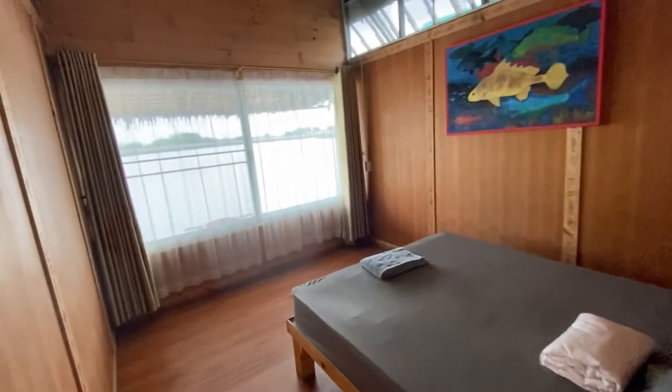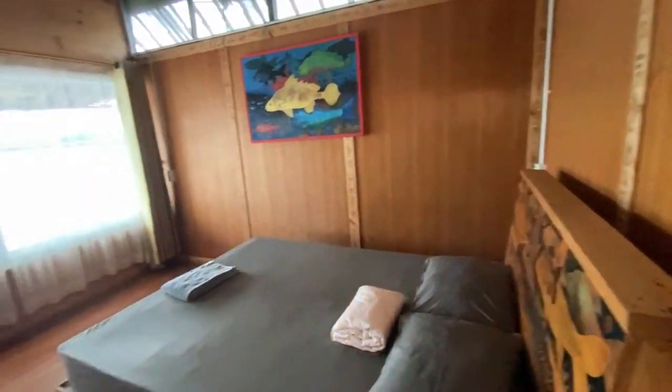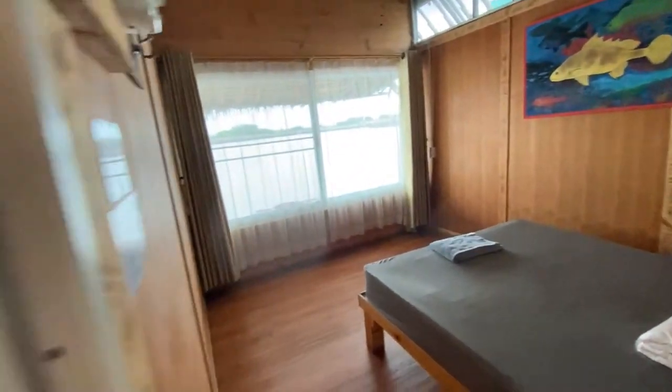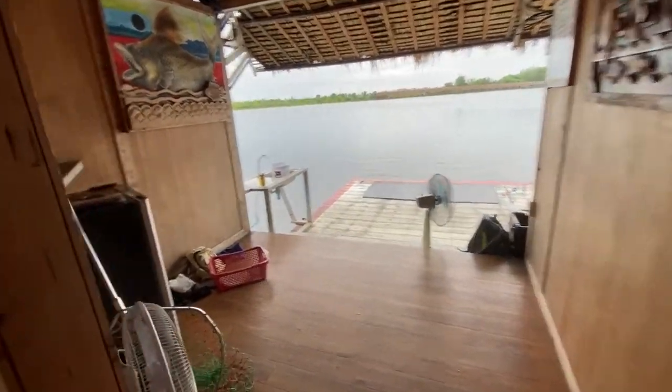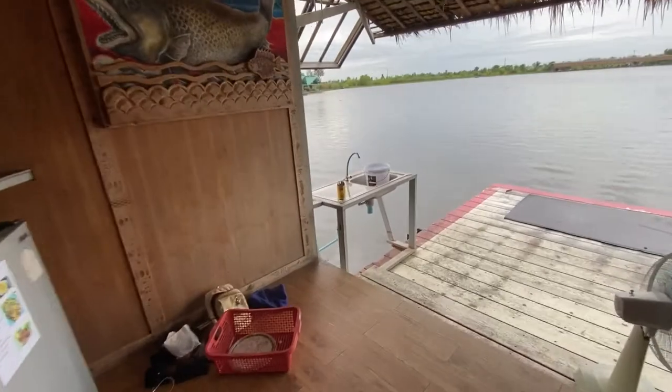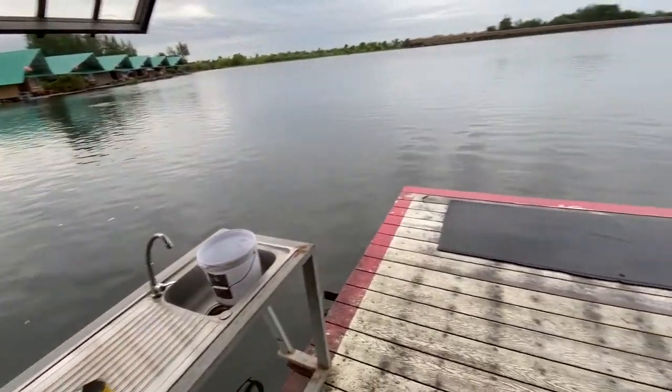the 1,000 baht bungalows. You get a little bedroom with air conditioning. You get a TV and a fridge. You get a couple of portable fans that you can plug in. And you get a private platform at the front of the bungalow to fish from. The 1,000 baht bungalow is probably okay for two or three anglers, maybe three or four rods.